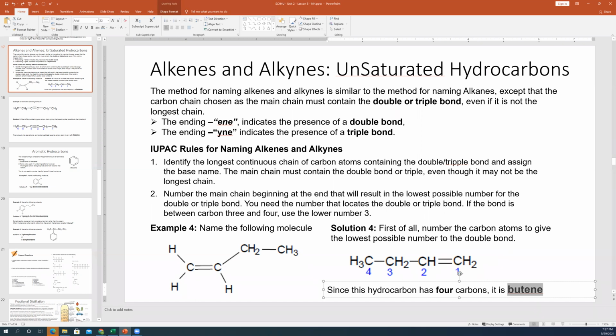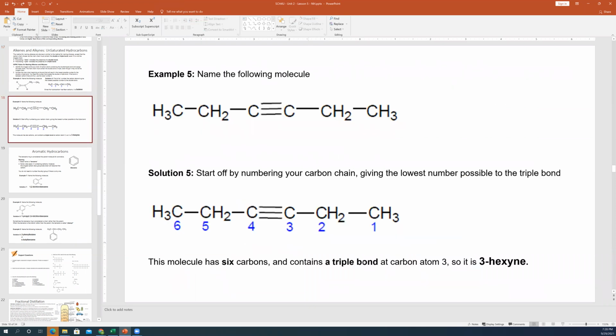And if you see 2-butene, then that means that the double bond is between the second and the third carbon of the butene in this case. One more example: name the following molecule.